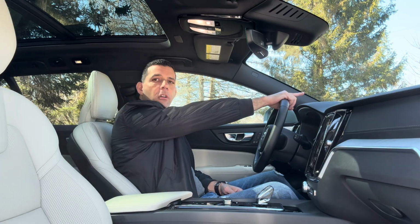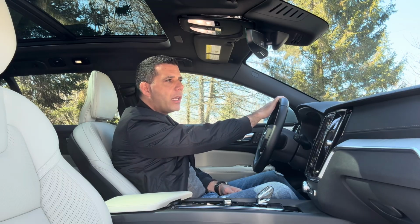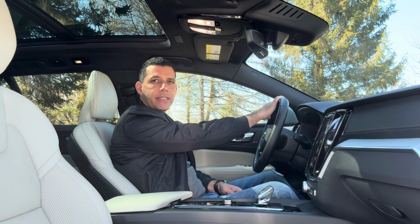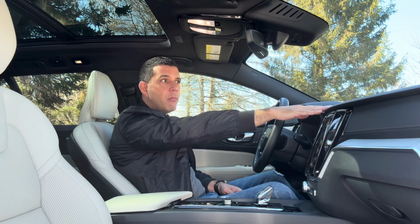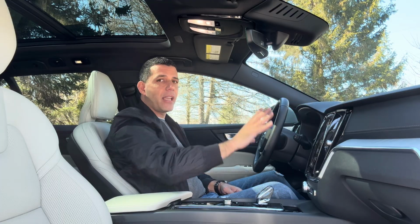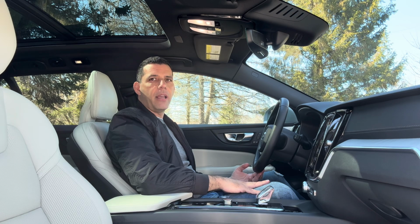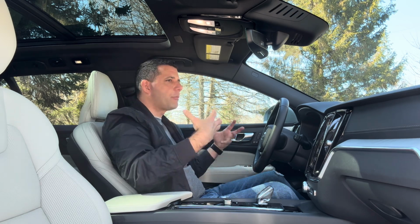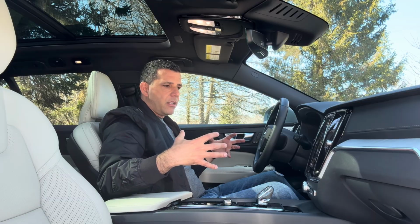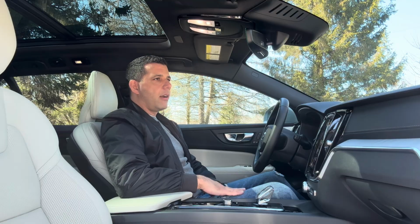So there is a head-up display here, and we have a Bowers and Wilkins 15 speaker premium sound system, and this is premium sound system at its best. It sounds really incredible in here. I really like that. This car is also small, so it helps with the ambience here and the sound, and it's cozy in here. I really like this cabin and this car in general.